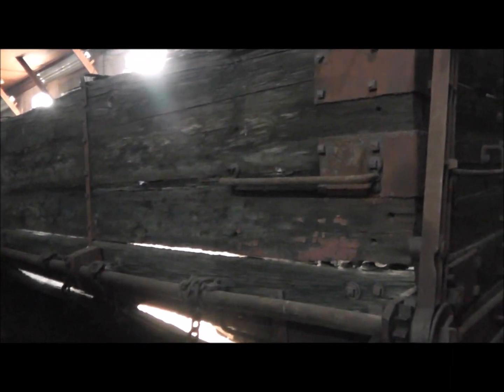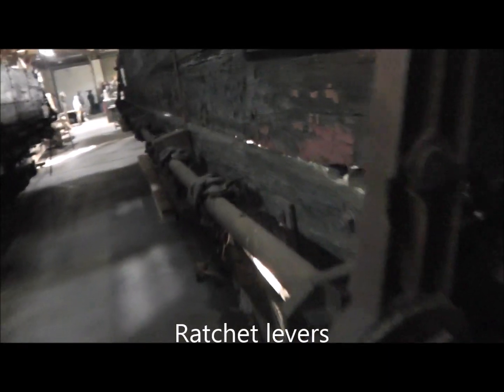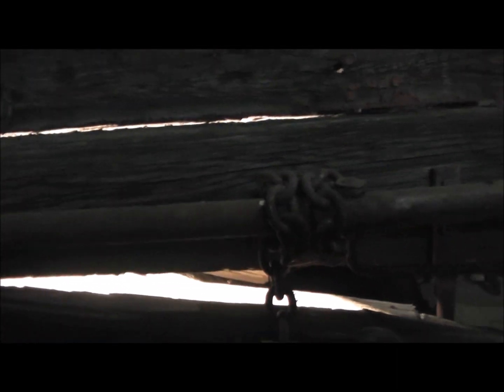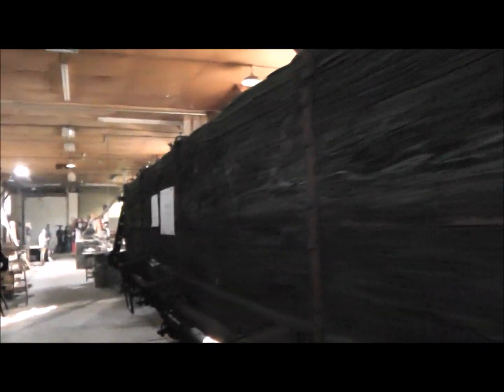We'll see what happens. And the way they work is that the doors drop out with these levers here on either end. They actually ratchet the doors down or up with the spindle pieces here and the chains that hold open the doors or hold them closed. So we'll see how the hardware holds up here, and hopefully in the next year we'll see these cars operating or operable.